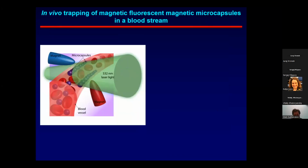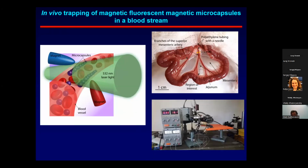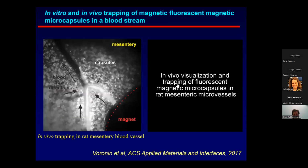The situation becomes a bit different when you do it in vivo. If you take the rat, so this is the mesentery of the rat, and the rat is just that big, you need to take the vessel of the living rat outside the body, because you have to put the optical microscope and the magnet on it at the same time to monitor it. You have such a sort of desk where the rat is placed. A rat could live for some more hours after that. Well, it's a bit painful, but that's what you could have.